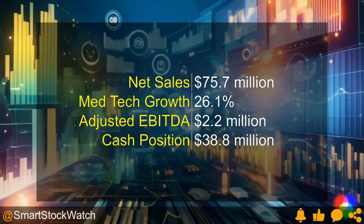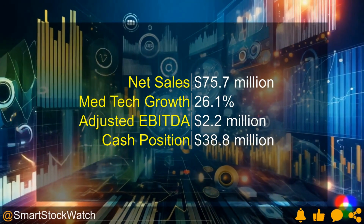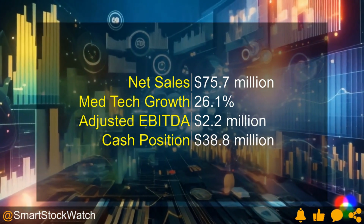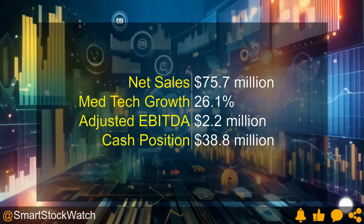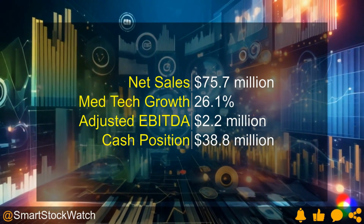The growth was primarily driven by the medtech segment, which saw a remarkable 26.1% increase in sales. This includes strong performances from their Orion peripheral atherectomy platform and the NanoKnife system. Additionally, their adjusted EBITDA improved to $2.2 million from a negative position last year, indicating better operational efficiencies.